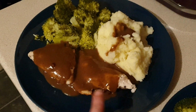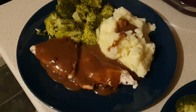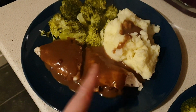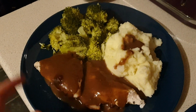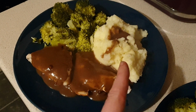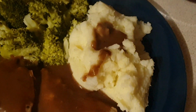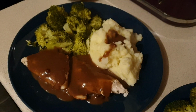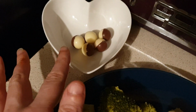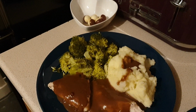So it looks like we've got 2 chicken breasts. These chicken breasts are tiny, the ones that you get frozen from Tesco. So I've got 2 little bits of chicken, the sin-free peppercorn sauce, some broccoli for speed, and some mashed potatoes, which I do have 2 sins worth of butter in, 2 teaspoons of the Clover Light. I put some of the sauce in my mash as well because I think it'll be quite nice. And for afters, I'm having 5 of these snowballs, which are 1 sin each. So it'll be 7 sins in total for tonight's dinner.